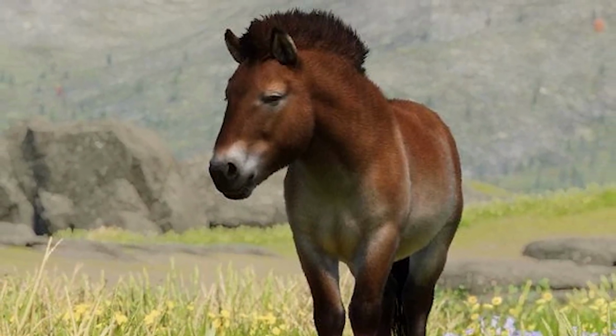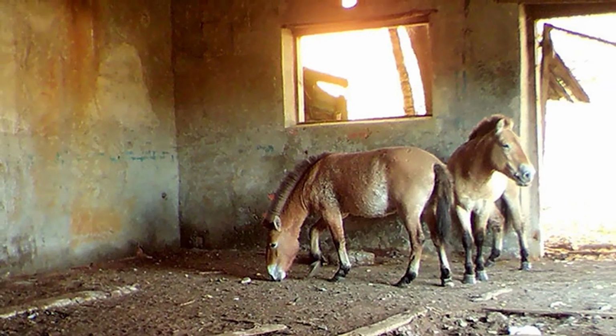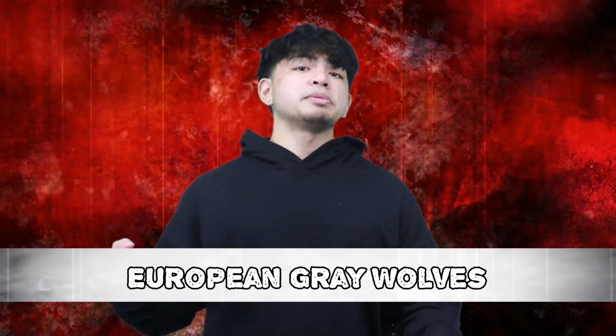Some Przewalski horses have significant deformities, but this doesn't change the fact that they're an excellent example of how successful conservation efforts can help repopulate endangered species. Number 1, the European grey wolves.